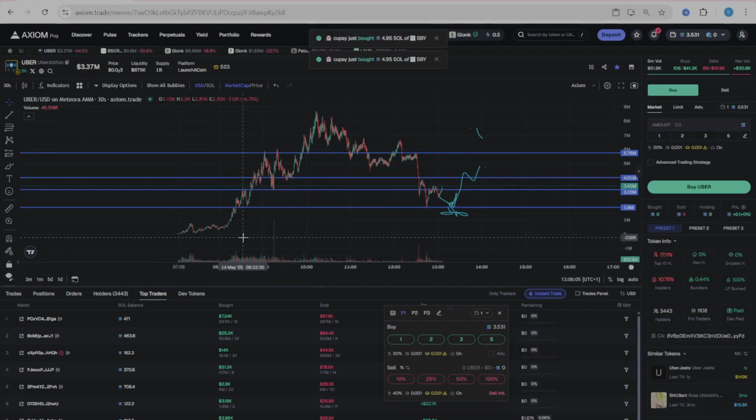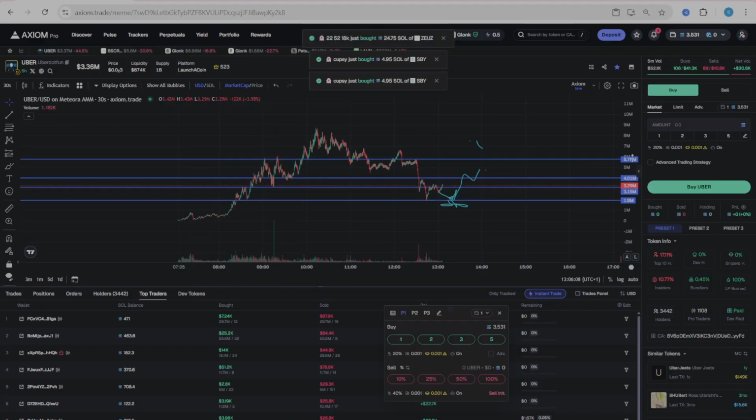I buy these coins low, and then also on the next day or a few days later, I see which one's doing well, and then I put in big bids.